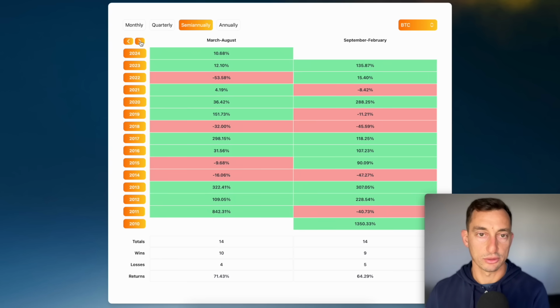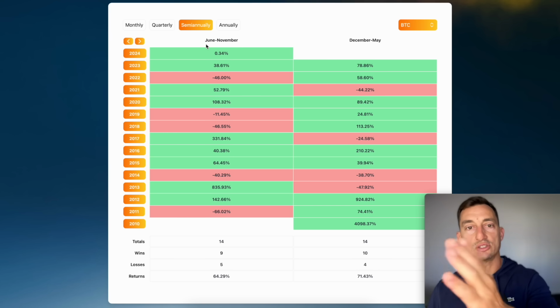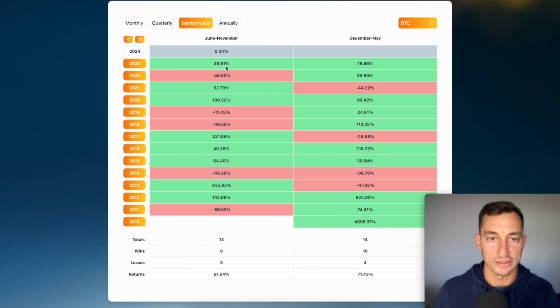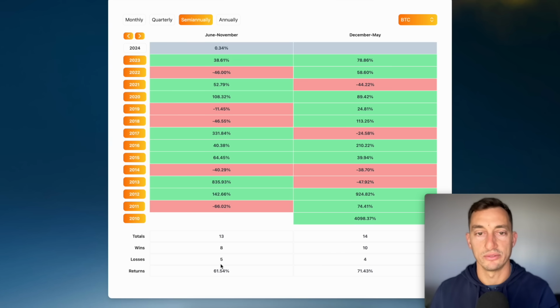Onto the 6 monthly data. Now, we just click through here to find June. So this is the period going from the beginning of June to the end of November. We take out the 2024 because obviously this hasn't occurred yet. Gives us 13 results. Again, 8 green, 5 red.